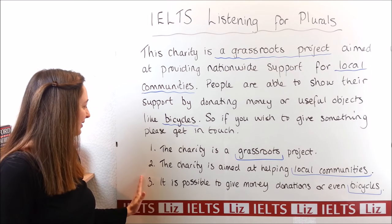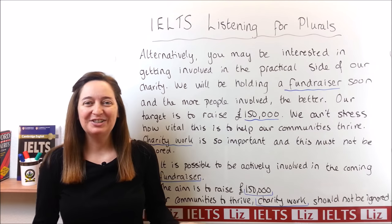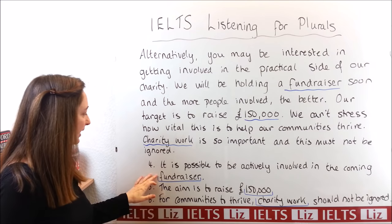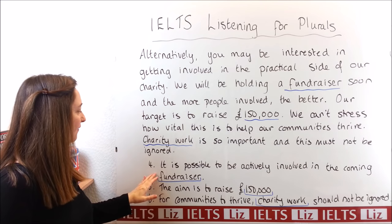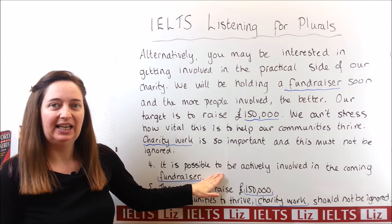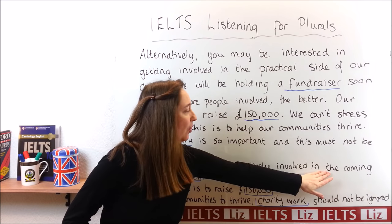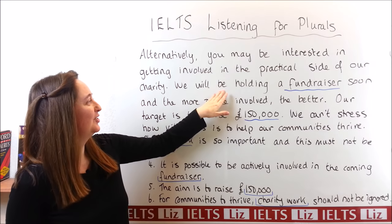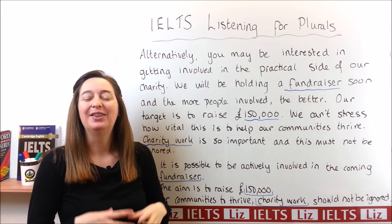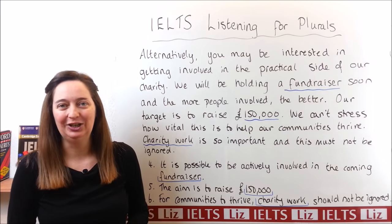So let's have a look now at questions 4, 5, and 6 and see what the answers are for them. Let's look at the rest of the answers. So it's possible to be actively involved in the coming, and the answer that you should have is fundraiser. Now, if you look at this sentence, it's not really clear if we're listening for a single noun or a plural noun, because we've got the. But when we listen to the audio, it says we will be holding a fundraiser soon. And of course, as soon as you hear that in the audio, then you know your answer is singular.